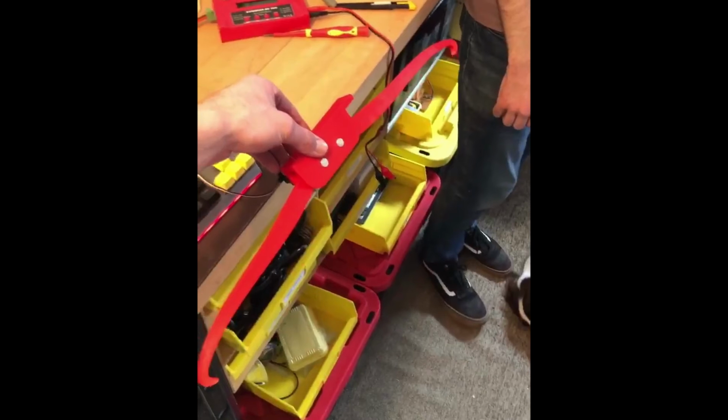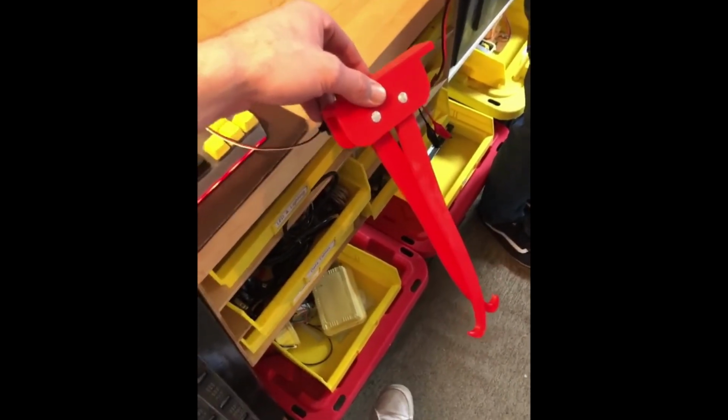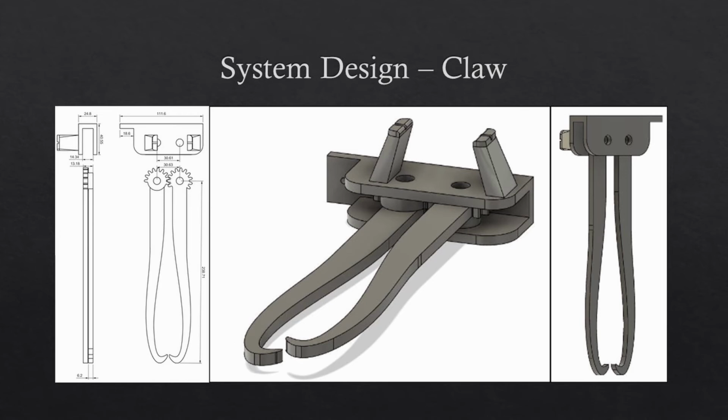Our claw is designed so that it can easily be assembled and all the parts are replaceable, meaning if we break one component, instead of printing a whole new claw, we can disassemble the claw and replace the broken part. This was a difficult task, but I believe it really steps up our overall design and allows for shorter downtime when something breaks.